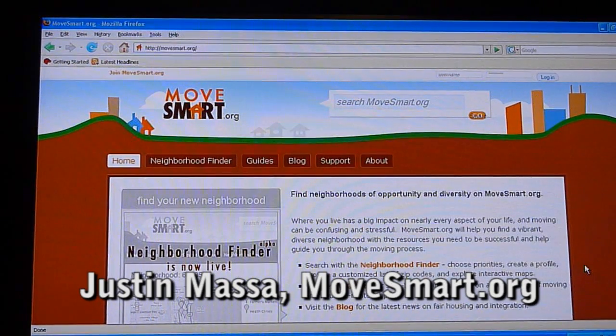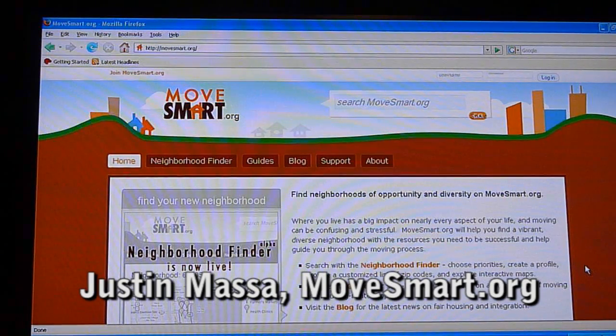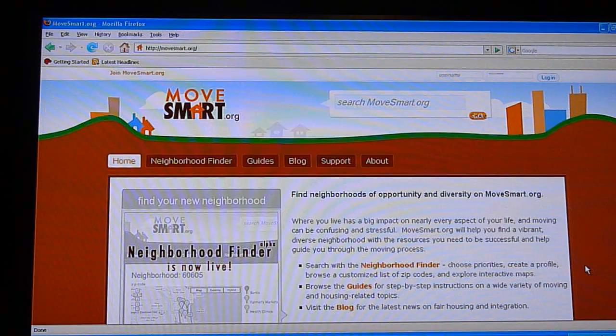All right, so when you come to MoveSmart.org, and actually I should first tell YoChicago readers and watchers that this is the first press we're doing about our new site. So, all right. I know, YoChicago exclusive, I guess.